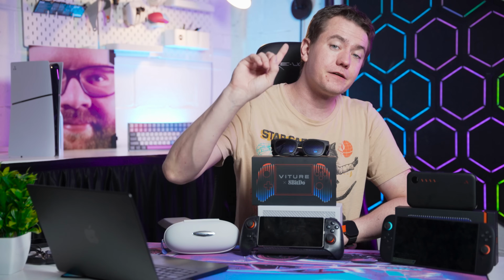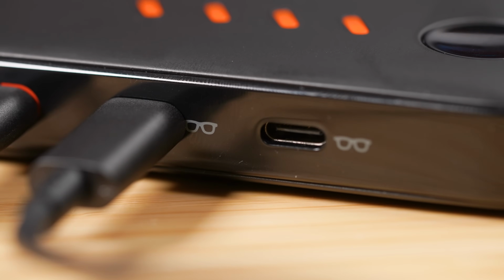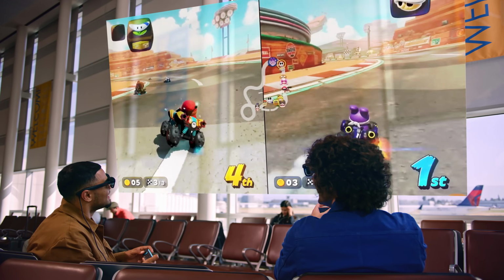But it gets even better than that, because the VITURE Pro mobile dock actually supports two glasses outputs, two Type-C outputs, in fact. So you and your friend who have VITURE Pro glasses can play split-screen co-op gaming just using one Switch 2, one mobile dock, and then 2 displays, whether that's 2 glasses or glasses and otherwise. But that's not the only first that VITURE has with this launch.